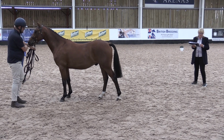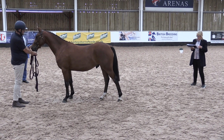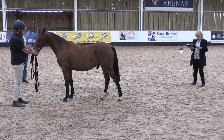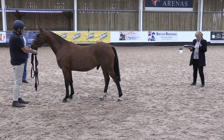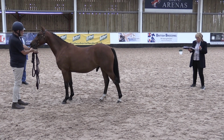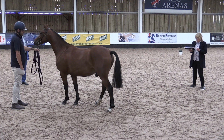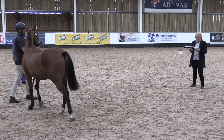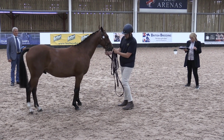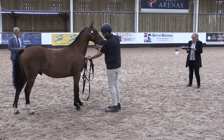7.75 for his conformation. The walk, he has a good length of stride and a good rhythm for an 8. The trot, because he's a little weak in the loin, he often has the hocks out behind him, and that just stops him from actually carrying himself forward. So that's a 7.75. And the canter, again the same problem with the weakness in the loin. And he was very straight in the legs, and he was also quite heavy on the footfalls. So that's a 7.5.